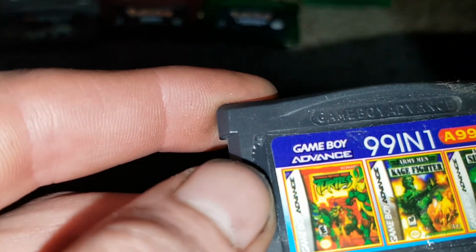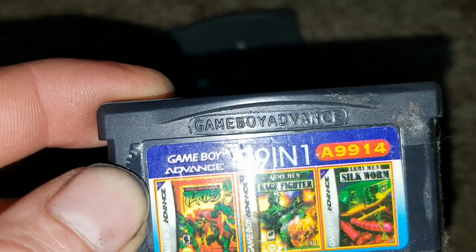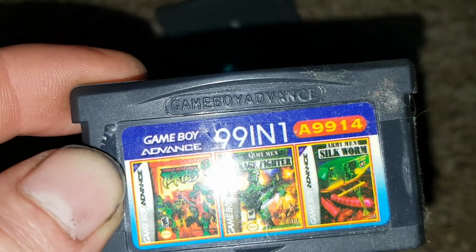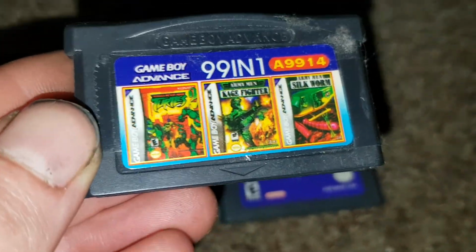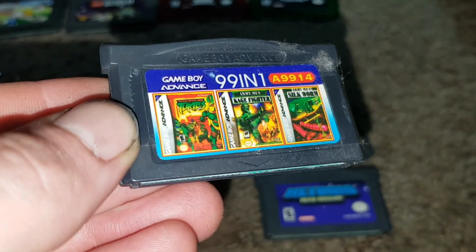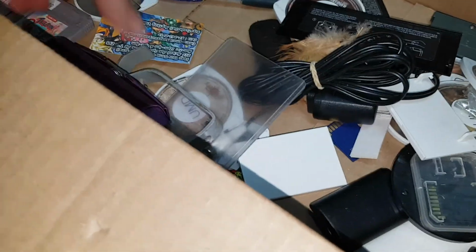And then here we go, the fake Game Boy Advance. That's the worst Game Boy Advance logo we have ever seen. Yeah, the Game Boy Advance text isn't even proper at all. It looks like they just imprinted it onto it. Looks like the case was melted a little bit, and then the back is obviously off. So Game Boy Advance 99 in 1. This one does actually work. We were playing it for a little bit. It does have all these Game Boy Advance games on it, and you can actually play them. So that's a good one to have in the collection.